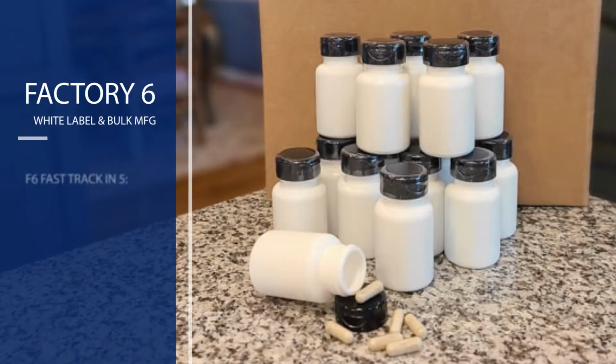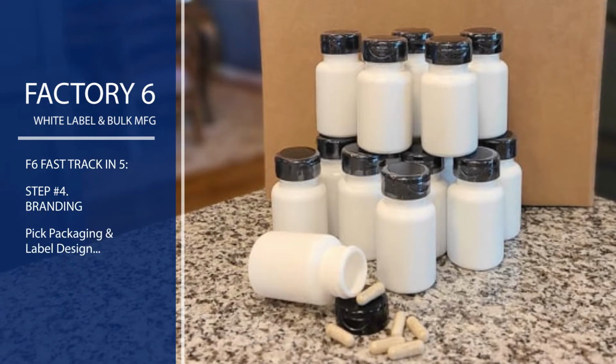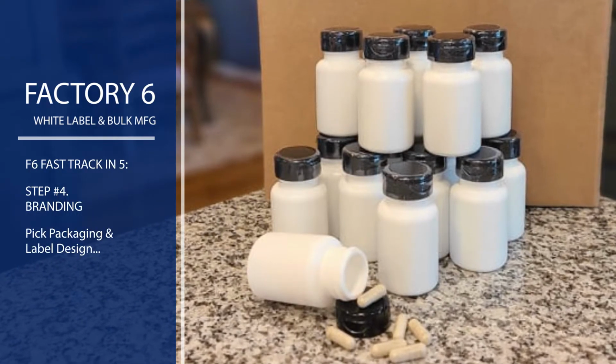So basically, I'm at the point where we're going to be creating the label and the brand around it. I've got to go do a little work. I'm going to be working with you, consulting. That's part of the process. So we do have some follow-up from what I did initially here today.